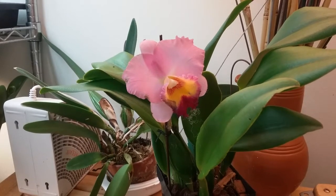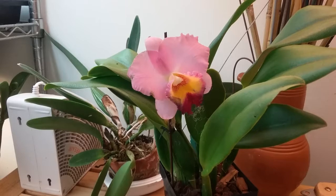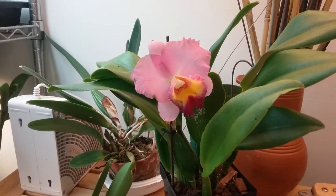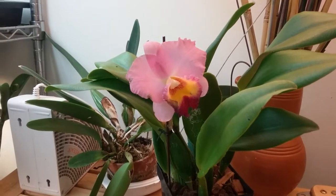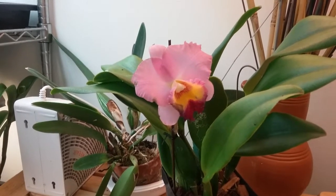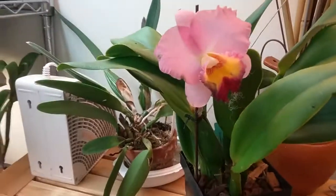I thought I would show you what purchases I made at the Genesee Region Orchid Society show and sale in Rochester on Saturday, or that resulted because of that. I'll get to that as we get into the discussion here.